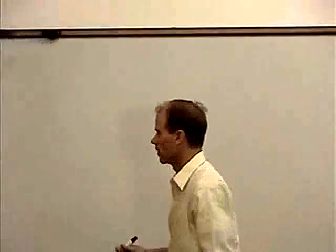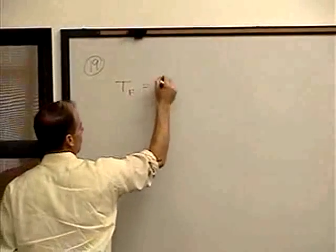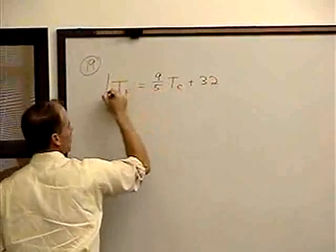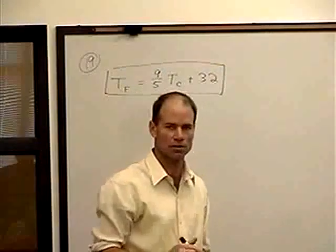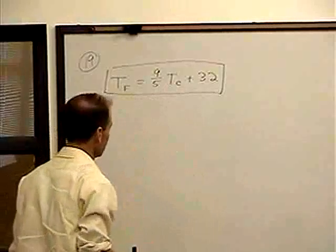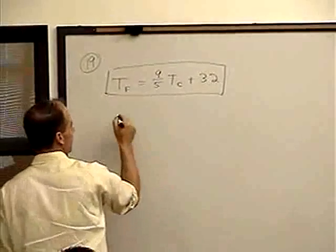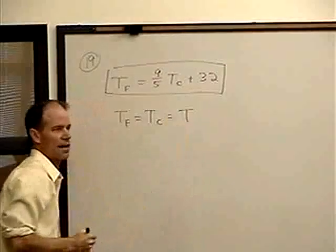So two thermometers are calibrated, one in degrees Celsius, the other in degrees Fahrenheit. At what temperature in Kelvins do the readings measure the same temperature? I know from our conversion that the temperature in Fahrenheit equals 9/5 of the temperature in Celsius plus 32. That's our conversion. We want to find the temperature where the Fahrenheit and the Celsius temperature are the same. So let's just make the assumption that they are the same temperature, some temperature T. Let's find out what T is.